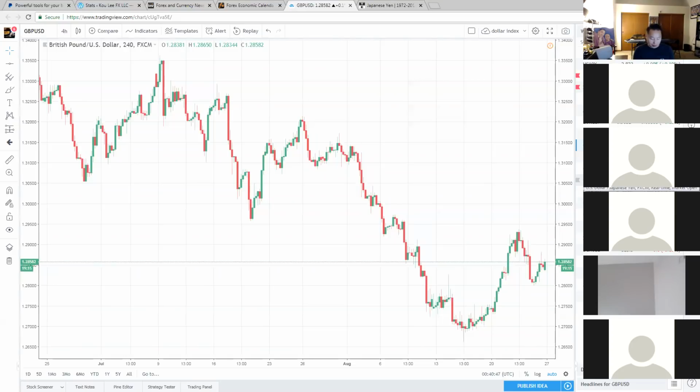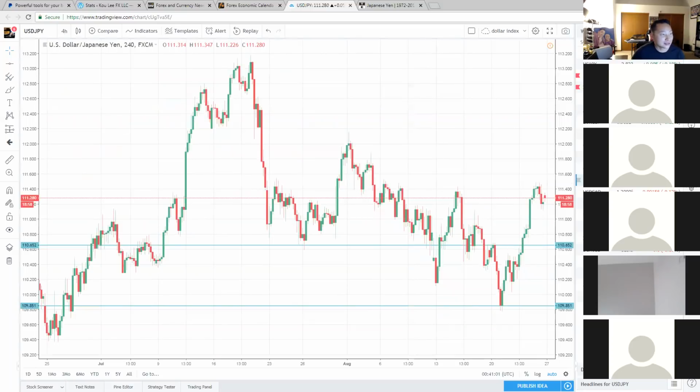Is there a particular pair you guys need me to look at? USJPY. USJPY? Yeah, you just said you was holding it for a long buy. Right. So the reason why I'm buying it is because it's broken this lower resistance. I already had these two set out last week already. It's way above here. I'm looking for it to come test 112, this price.